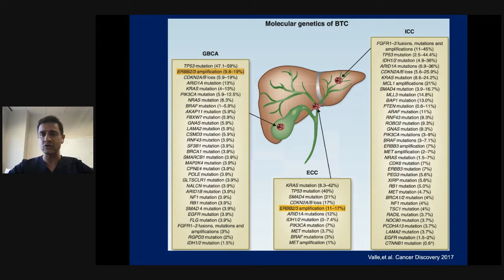And in intrahepatic cholangiocarcinomas, we really do not see a high prevalence of HER2 new amplification. We really see more things like FGFR fusions and IDH1 mutations. That's what we see predominantly in patients with intrahepatic biliary tract cancers. So what we are really looking for in HER2 new targeting is gallbladder cancer and extrahepatic cholangiocarcinomas.